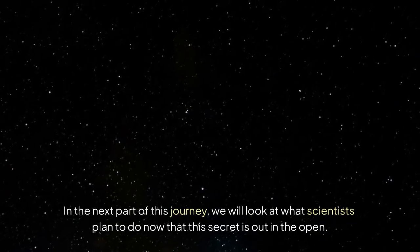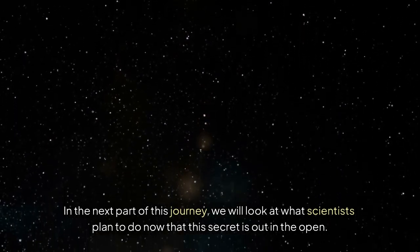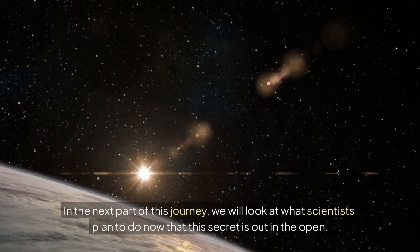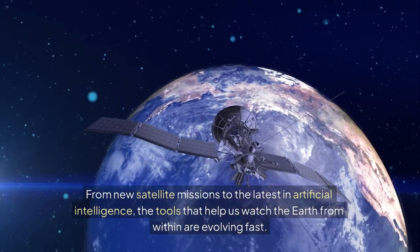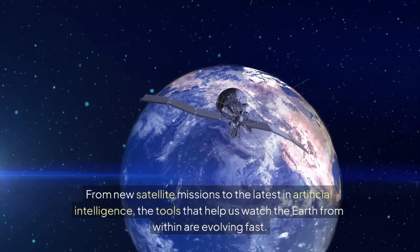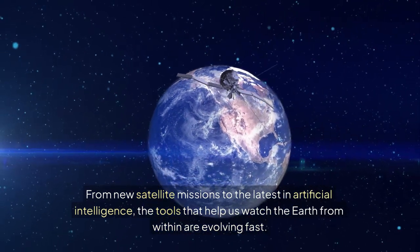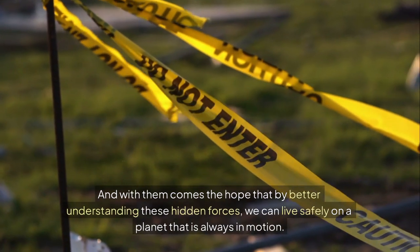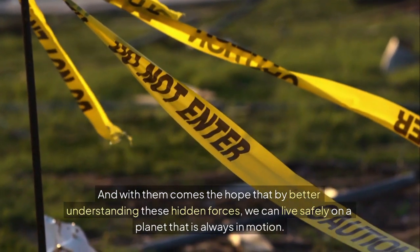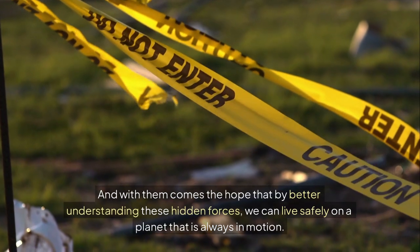In the next part of this journey, we will look at what scientists plan to do now that this secret is out in the open. From new satellite missions to the latest in artificial intelligence, the tools that help us watch the Earth from within are evolving fast. And with them comes the hope that by better understanding these hidden forces, we can live safely on a planet that is always in motion.